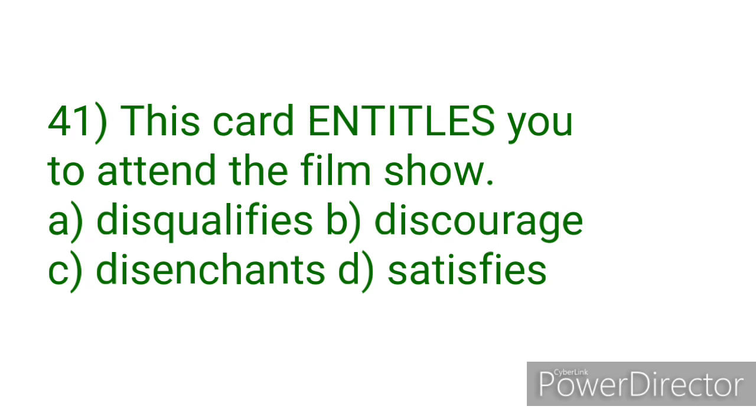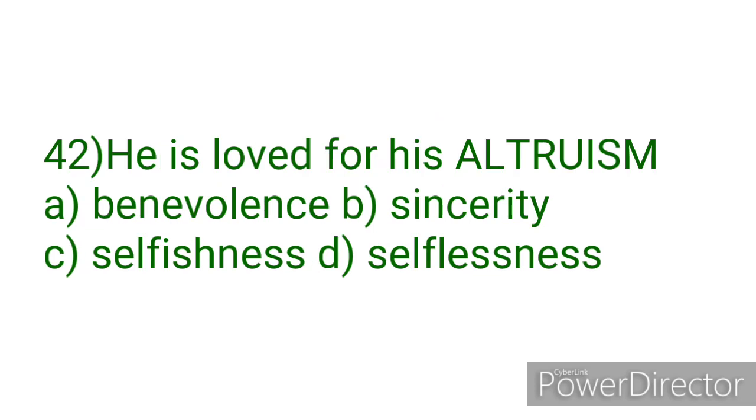Question 42. He is loved for his altruism. We are looking for the word opposite in meaning to the word altruism. A, benevolence. B, sincerity. C, selfishness. D, selflessness. Altruism is the fact of caring about people's wants, people's happiness, even more than your own. To be altruistic means to be selfless, to care about people more than yourself.